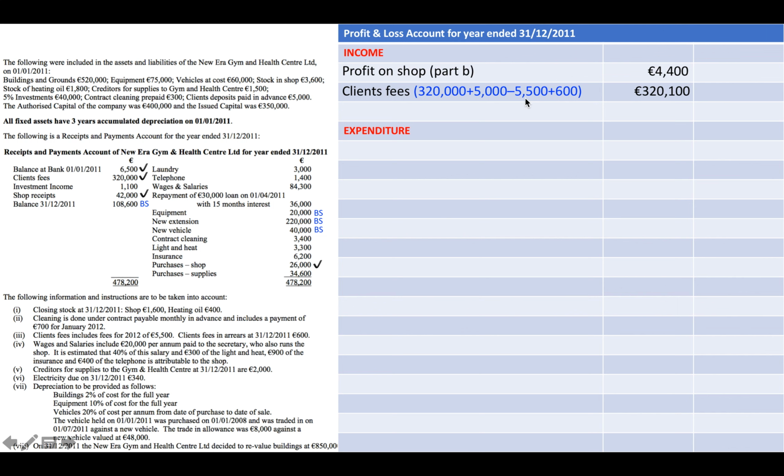So we minus 5,500. And then clients' fees in arrears, which just means clients' fees due. So clients still owe us money. At the 31st of the 12th, 2011, €600. So we plus €600 there. So altogether we have €320,100.